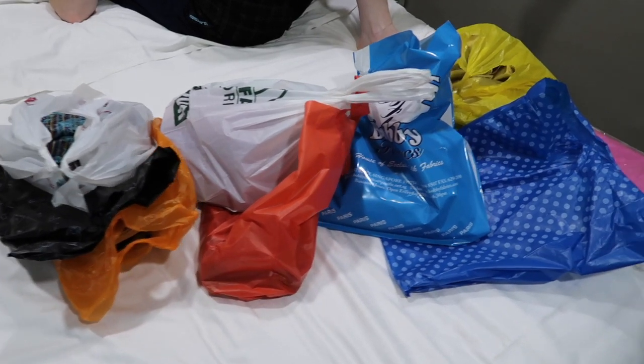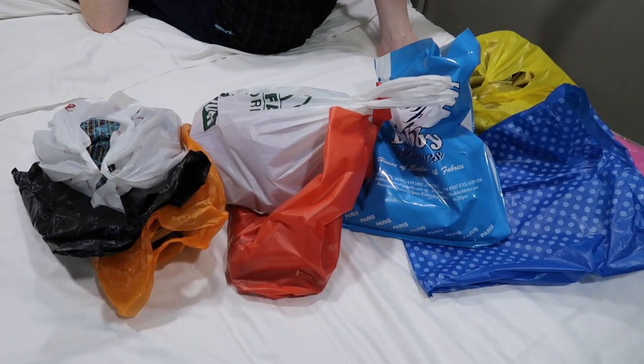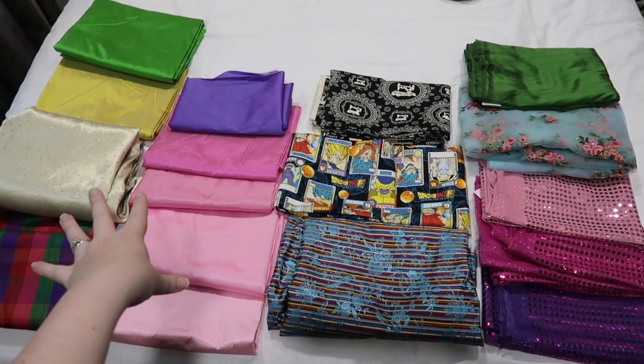So here are all the bags. A few of them are double packed, so I'm going to pull out the fabric and I'll show you what I've got. So here is the fabric that I bought. So a bit of a haul video for you all as well.